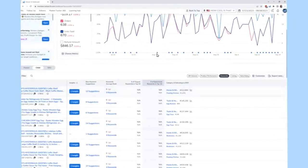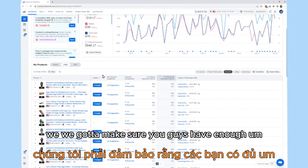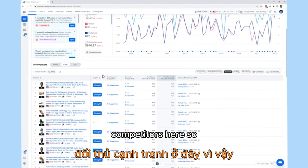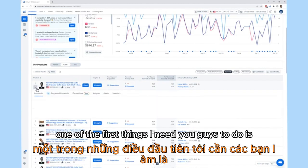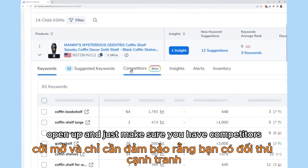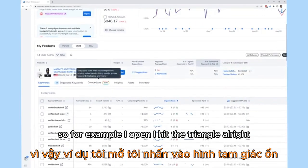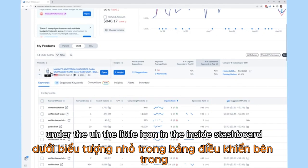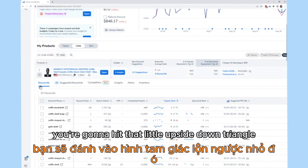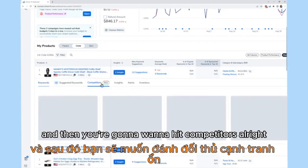All right, and then once you do that, first of all, we've got to make sure you guys have enough competitors here. So one of the first things I need you to do is open up and make sure you have competitors, because if you don't have competitors, this is not even going to work. For example, I hit the triangle right under the little icon in the Insights dashboard. You're going to hit that little upside down triangle to open up the expansion, and then you're going to want to hit competitors.